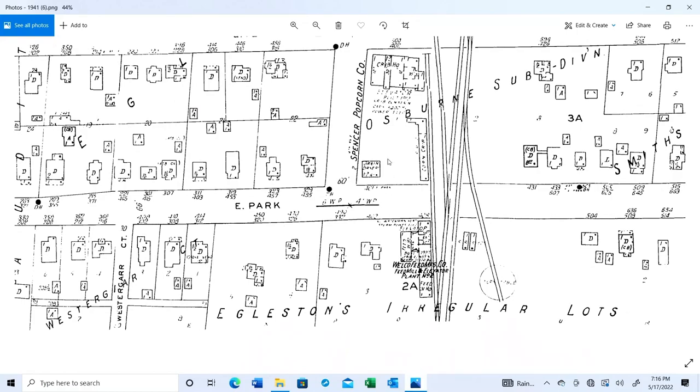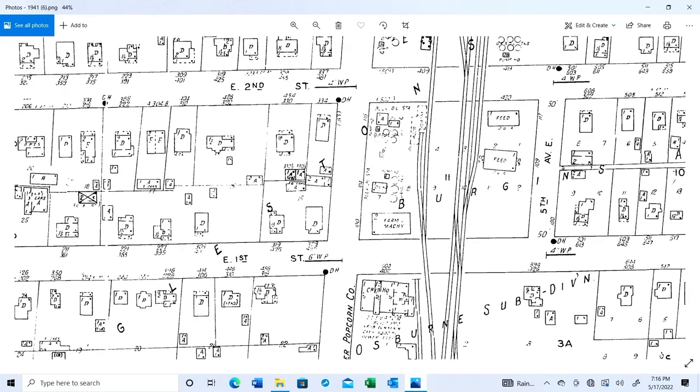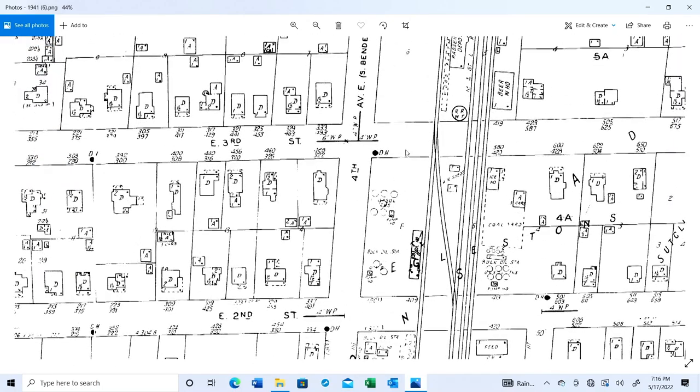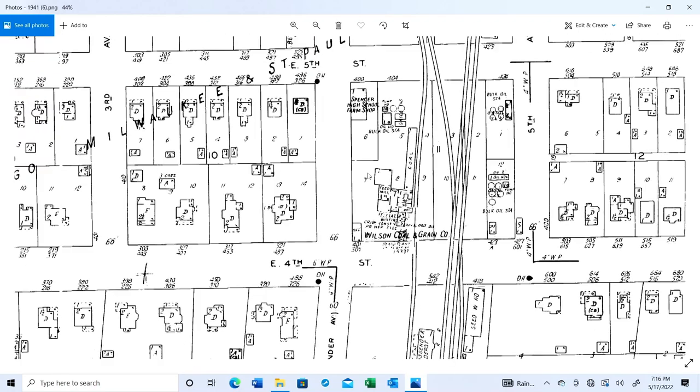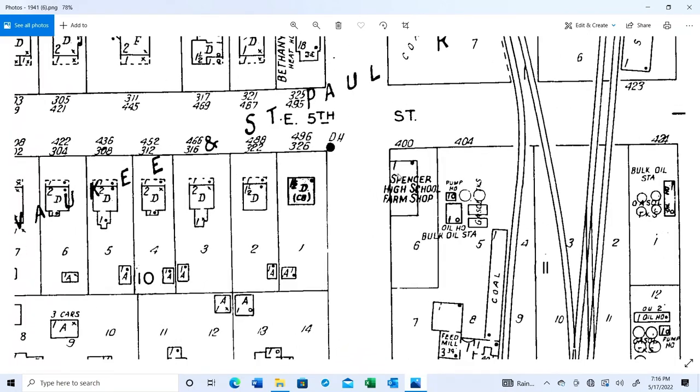So a lot of elevators, a lot of grain handling here, farm machinery, a lot of oil storage in these areas. Look at all the oil storage. Beer warehouse. There's the passenger depot for the M and St. L. More grain handling. This is what gets me. High school farm shop, 5th and 4th Avenue. Yeah, I'd never heard of it.